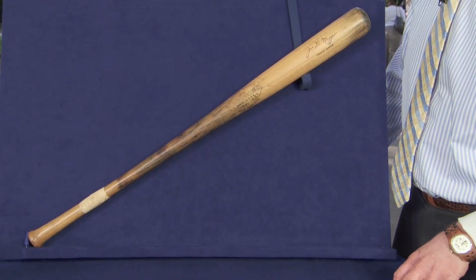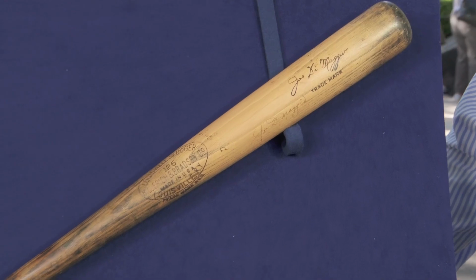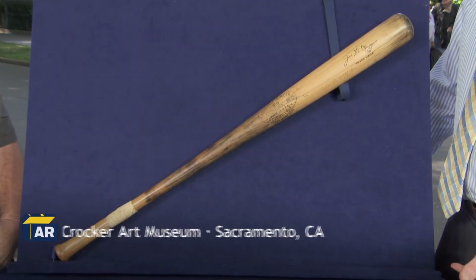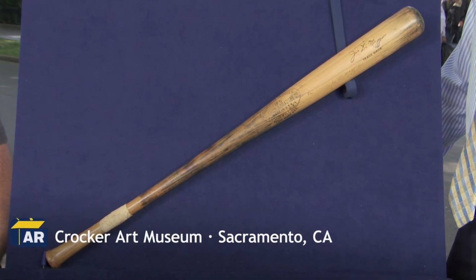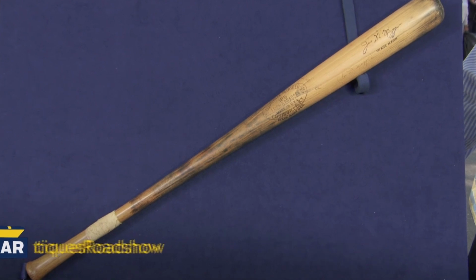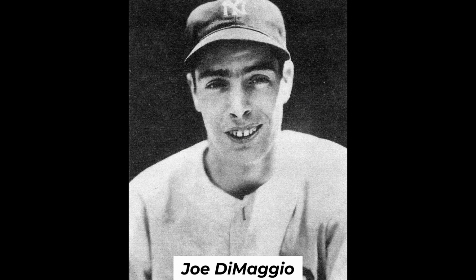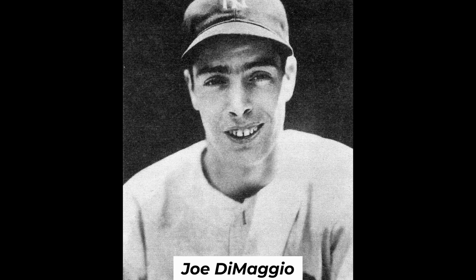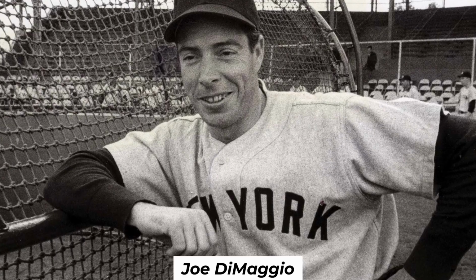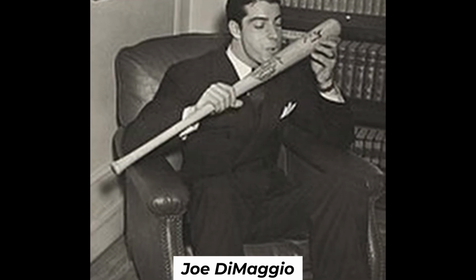A bat once gripped and swung by the legendary Joe DiMaggio himself takes center stage today, a true relic of baseball history. This bat was bought by our guest in 1976 for $147, nearly a week's wages, out of pure admiration for the Yankee legend. Joe DiMaggio, the Yankees center fielder, was a three-time MVP, best known for his unmatched 56-game hitting streak in 1941.